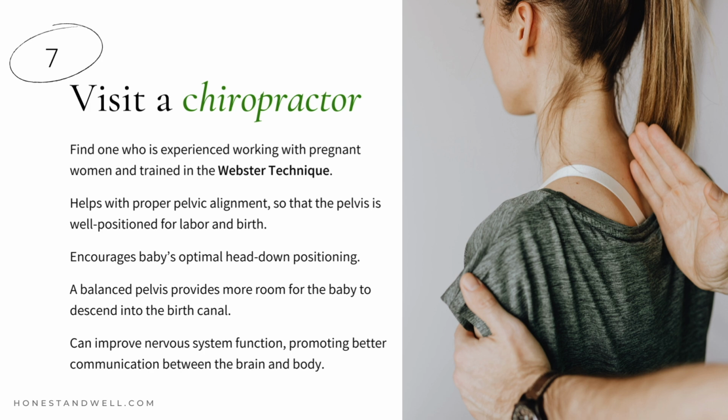I saw her for a few weeks, just 3 or 4 visits total, and then at my 36-week appointment, baby was head down. So at my 32-week appointment in my second pregnancy, when I found out that my son was in the exact same position, I knew what to do. I immediately set up an appointment with a chiropractor, and then once again at 36 weeks at my next ultrasound, thankfully he was also head down.